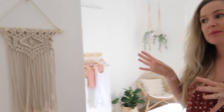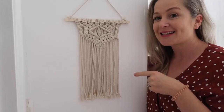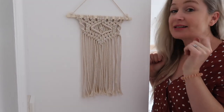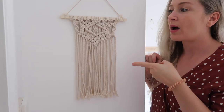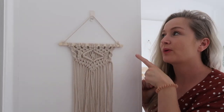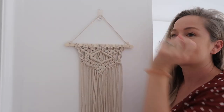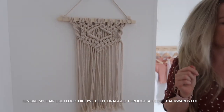Starting off, as soon as we come into Olivia's room, we have this little macrame. I can never say this word right. I'm going to say macrame the whole video, okay? But you know what I'm talking about. We picked this up at the Reject Shop and I just hung it up with a 3M hook. This is kind of irritating. I think I hung it wrong. But it looks really sweet as you walk into Liv's room.